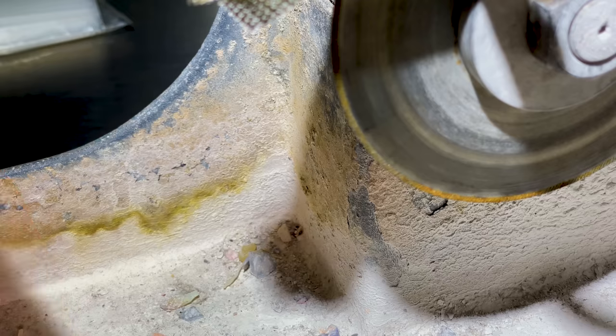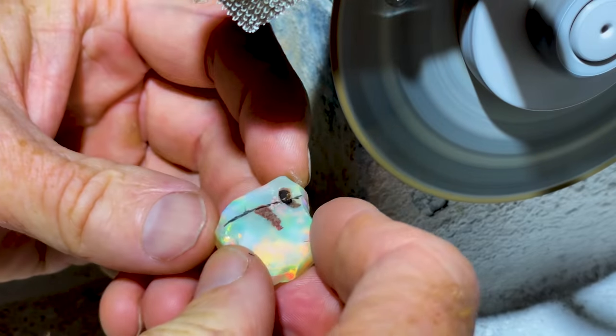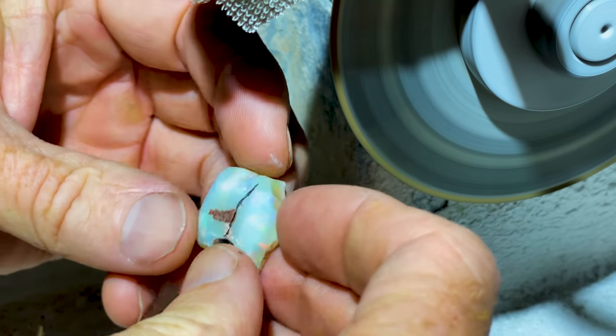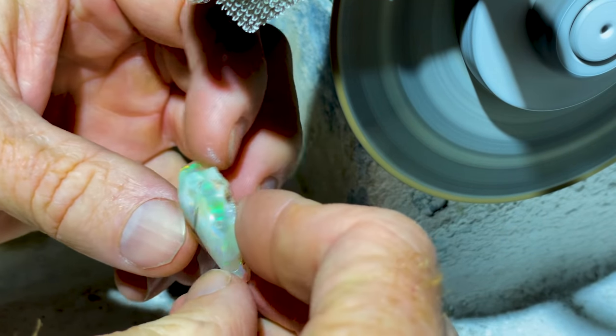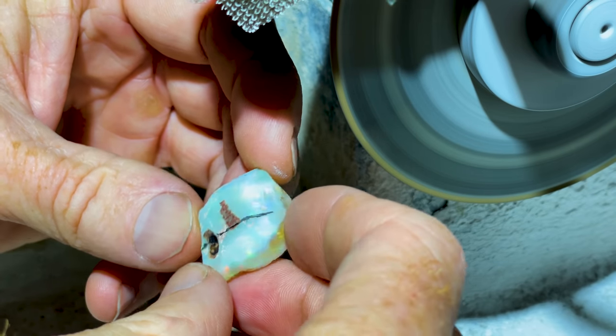All right, so this is the big bit. I've got to slice this end off, and then we will see what we've got. Slicer, here we come. Slicing opal is a real finite part of the process. When you slice it, there is no going back. Once you've done the cut, you go with it.